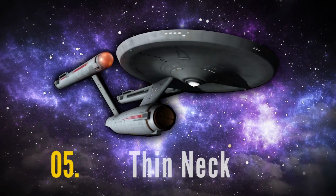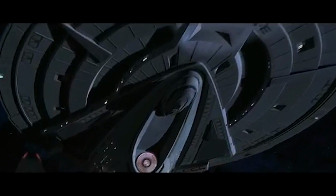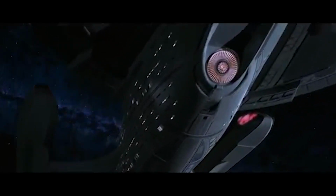Number 5. Thin neck. Another weakness of the original Enterprise that was pointed out by Star Trek ship designer John Eaves was the very thin neck. He referred to the second battle between the Enterprise and the Reliant in the Wrath of Khan, where the Reliant attacks the Enterprise's neck. Eaves thought that with a few shots, with the shields down remember, you could just cut through the neck and basically cut the ship in half. That's why when he designed the Enterprise E, he completely did away with any sort of neck whatsoever. And yeah, Eaves was right.